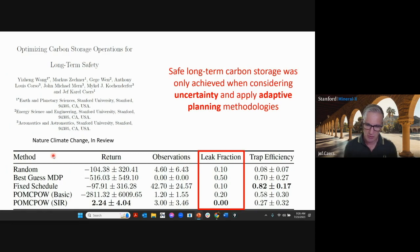What was critical about the outcome of this is that, number one, if you assume no uncertainty, you will get leakage. If you assume that you're optimizing under uncertainty using, let's say, closed loop optimization, you don't get leakage in the prediction, but in reality, you do get leakage. It's only when you formulate the problem as this partially observable Markov decision problem, which is the graph I showed in the previous slide, and when you start using proper uncertainty quantification methods, here sequential importance resampling with rigorous Monte Carlo tree search, it's only in those circumstances that we find there is no leakage.